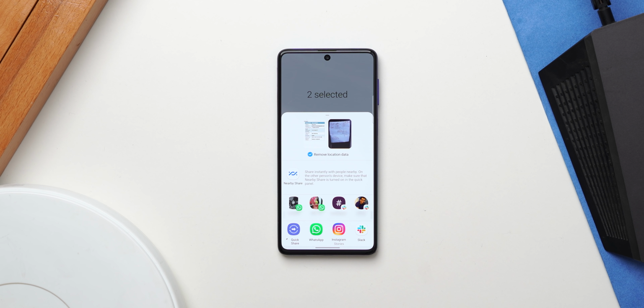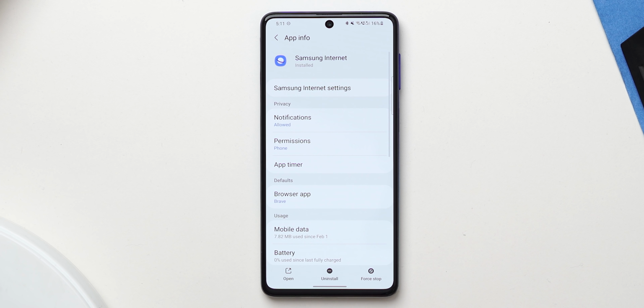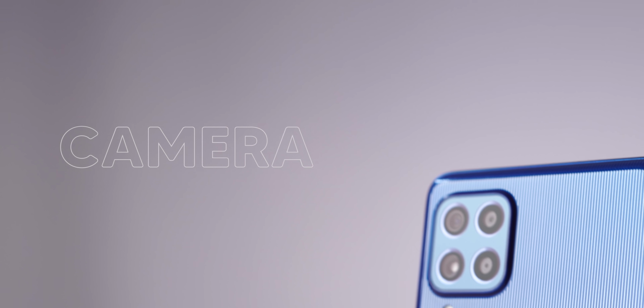Now, there are occasional bloatware and app recommendations in the UI. You can turn them off and uninstall most of the apps. There are a few system apps that cannot be uninstalled, and I would love if Samsung, like MIUI 12.5, lets you uninstall system apps from the next version. I know not many people would care about that, but it would be great for an enthusiast like me.